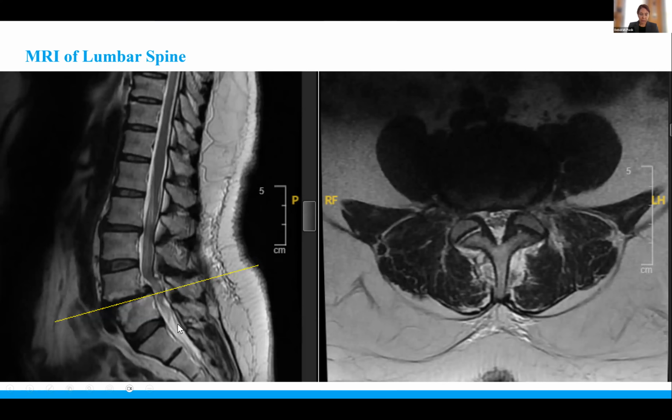On MRI, she actually had a lot of pathology on that left side, but this was the most significant finding that was bilateral. So again, we see that retrolisthesis of L5. We see that there's some disc bulge. And then when we look on the right side at the axial view, we see that she's got facet hypertrophy and really pretty significant narrowing bilaterally of that foramen.